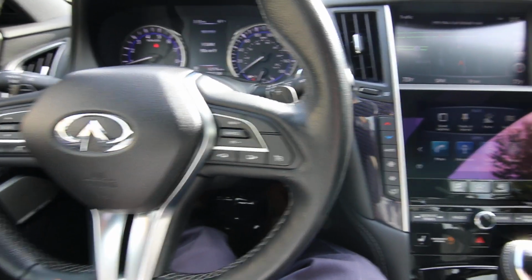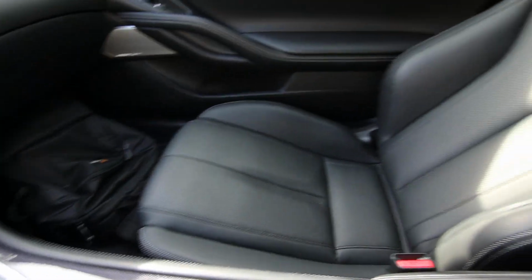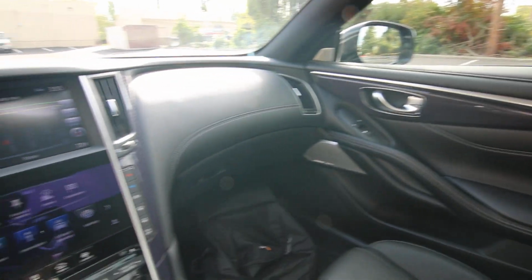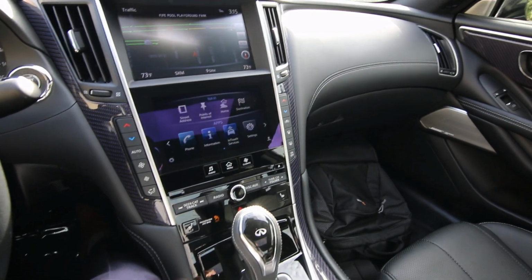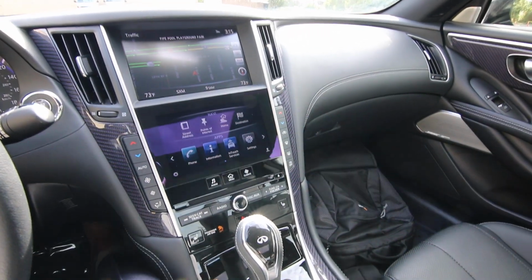Now we've retired it with only 12,376 miles, and it is now for sale as a certified pre-owned INFINITI. So you get all the benefits you normally get with a brand new INFINITI. On top of that, you get a 6-year, 75,000 mile certified warranty. So you have lots of coverage.